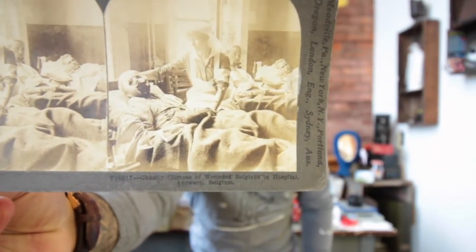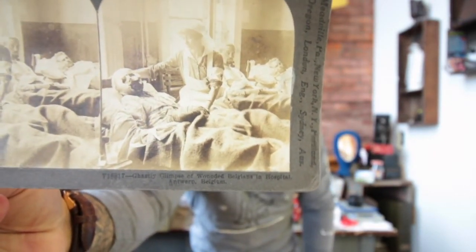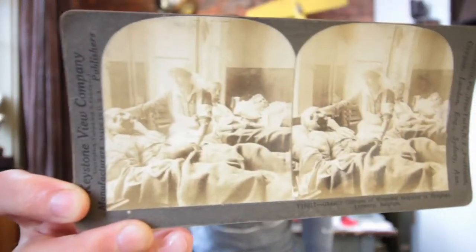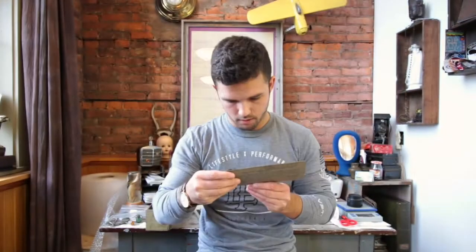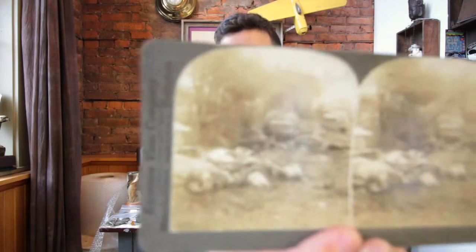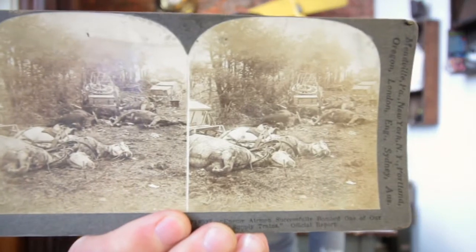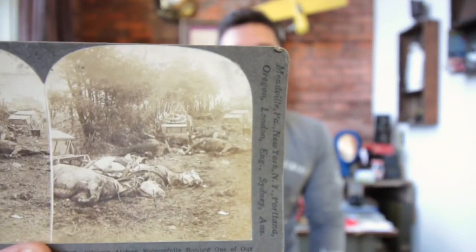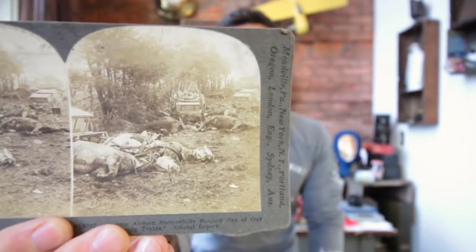This one is of a man laying in a hospital bed. It says the horror of war. Just a glimpse of the wounded. So fortunately for this guy, he is not deceased, but it is pretty gruesome. His whole face is bandaged up, his hand is bandaged up. Very interesting stereograph. And the third one I picked out was again a war picture, and these are horses that have been killed in the war.